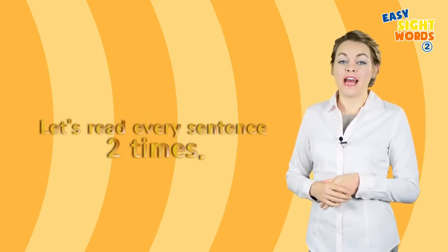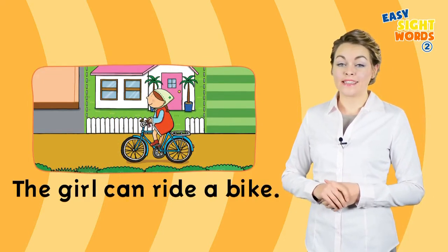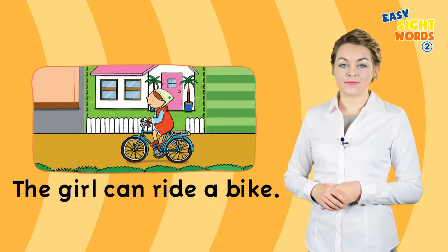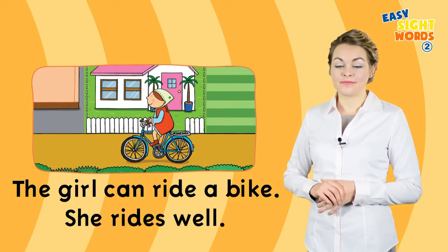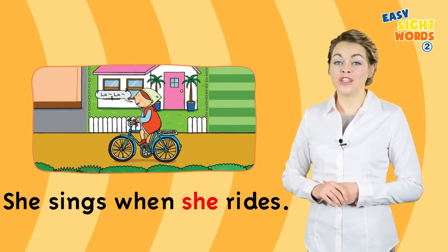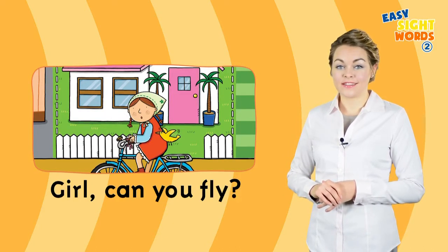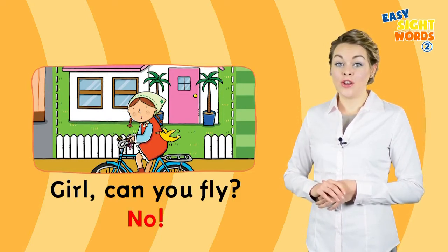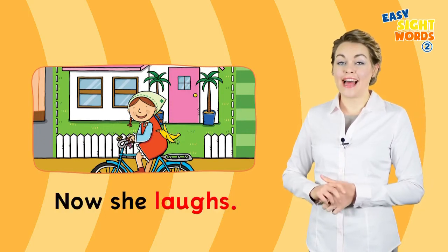Okay, reading with our fingers and repeating after me 2 times. The girl can ride a bike. She rides well. She sings when she rides. Girl, can you fly? No. Now she laughs.